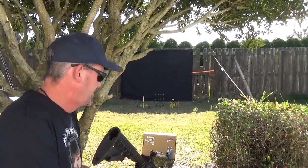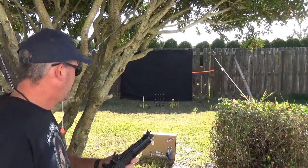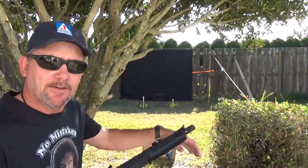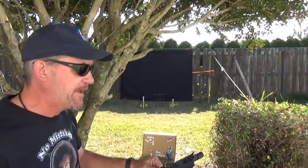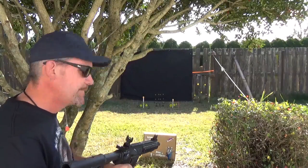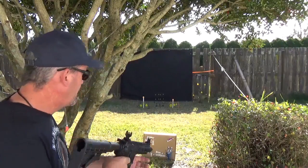Well, you know, you gotta have a ground floor. You have to have a starting point for your paintings. So, start from the ground and work our way up.